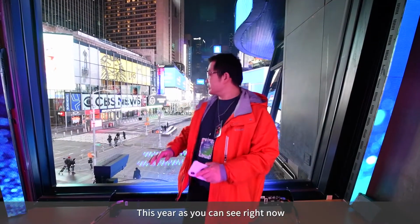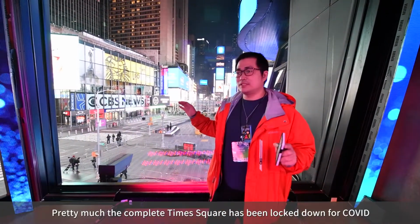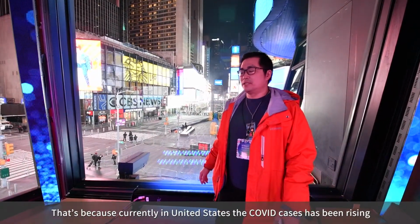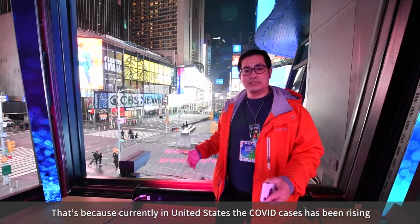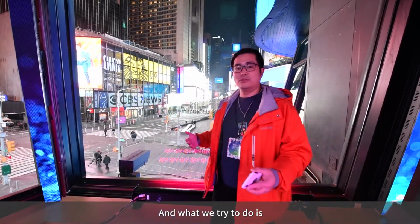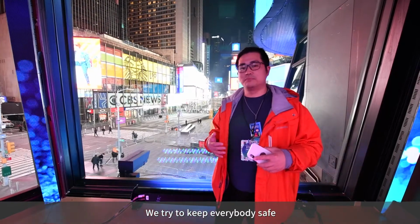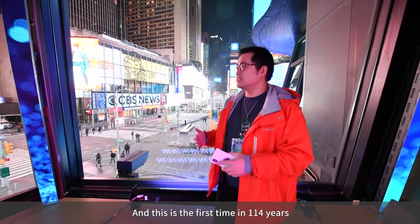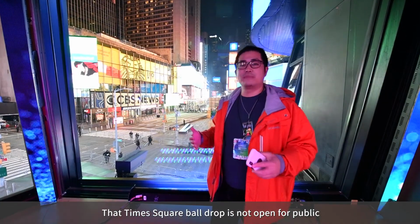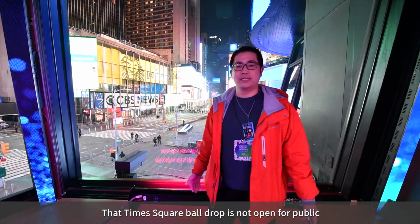This year, as you can see right now, pretty much the complete Times Square has been locked down for COVID. That's because currently in the United States, COVID cases have been ever rising, and we try to keep everybody safe. This is the first time in 114 years that the Times Square Ball Drop is not open to the public.